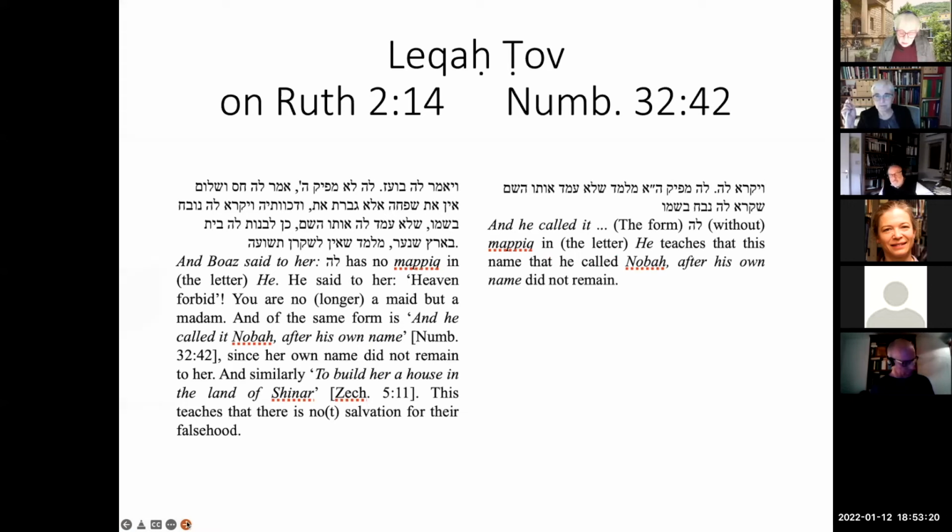In the explanation of Ruth 2:14, Lekach Tov not only offers the exegetical argument that Ruth is no longer in the status of the maid, but links this argument to the Hebrew expression Vayomer la Boaz, thereby adding the grammatical Masoretic observation of the missing mapik in the letter He. Furthermore, as already in Ruth Rabbah 5.5, Lekach Tov refers to Numbers 32 and Zechariah 5:11 and closes the explanation with a proverb that lies are short-lived.